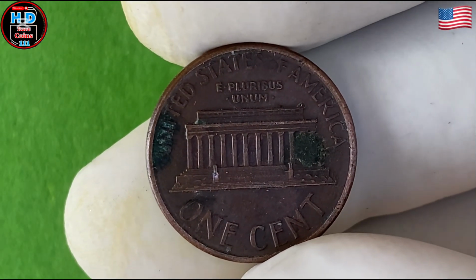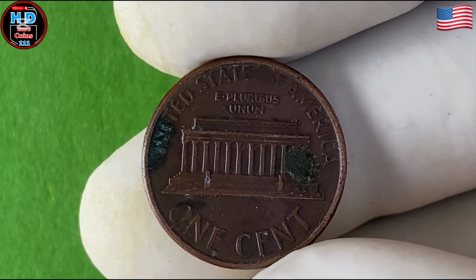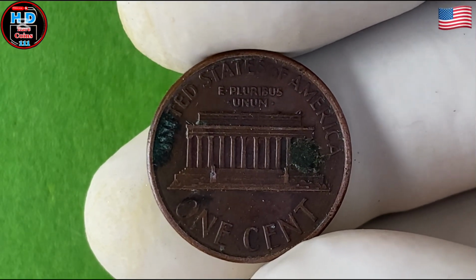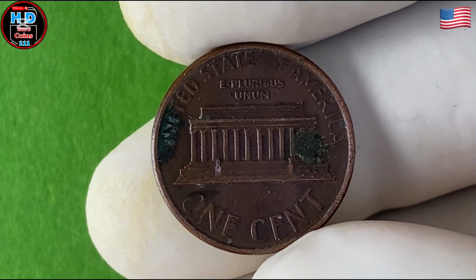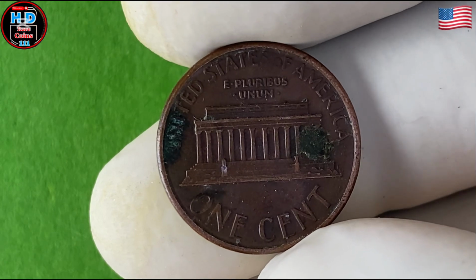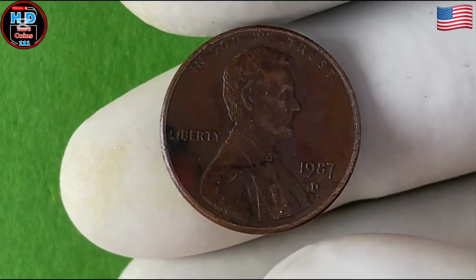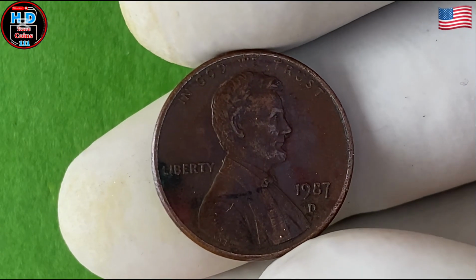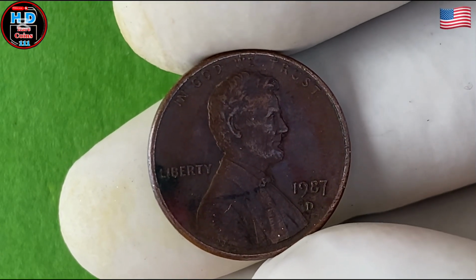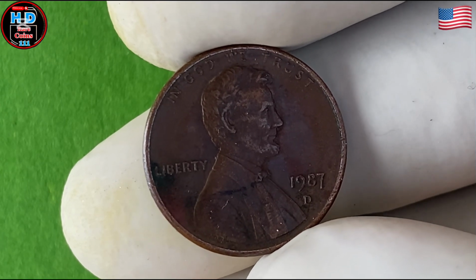Uncirculated 1987 pennies in perfect condition can command prices of hundreds of dollars, and rare error coins can be worth thousands. In particular, high-quality examples of the 1987 Lincoln penny in gem quality, graded MS-65 or higher, have been known to sell for upwards of $300 to $500, with certain error coins fetching as much as $1,000 or more.